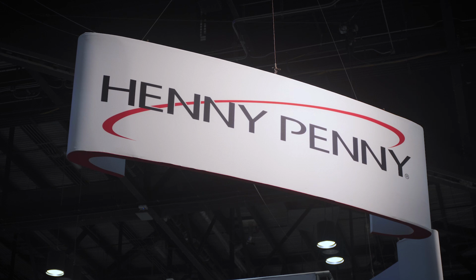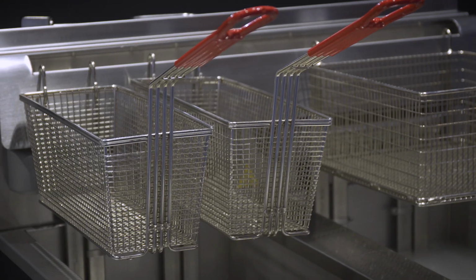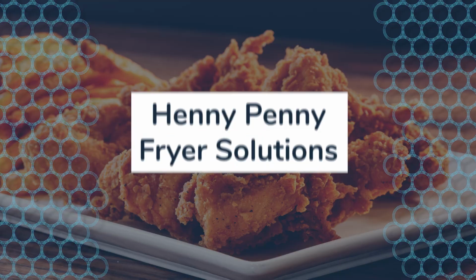Johnson Pike represents Henny Penny, and Henny Penny is arguably the industry's leader in a fried chicken program and all of the pieces that you would need to helpfully fulfill that, no matter what your operation is. The competition has never been able to deliver the same kind of results day in and day out.